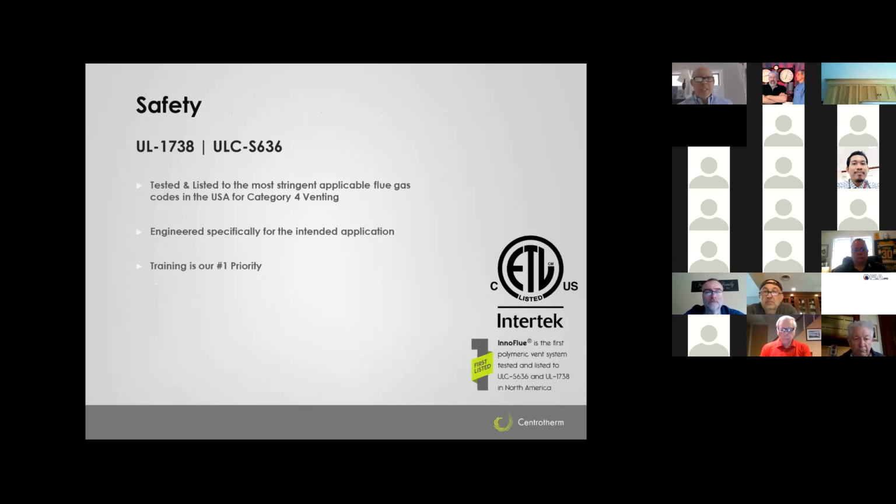It's tested to and listed with UL 1738, which is the most stringent applicable flue gas code in the United States for category 4 venting. So just know that when you're looking at this product or thinking about possibly using it or specifying it, it's the real deal. It's made for this one application, venting flue gases in a category 4 system.